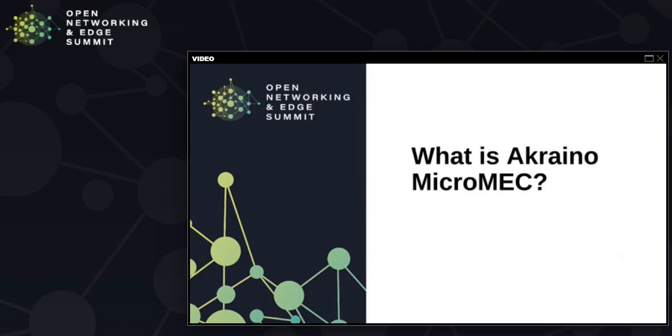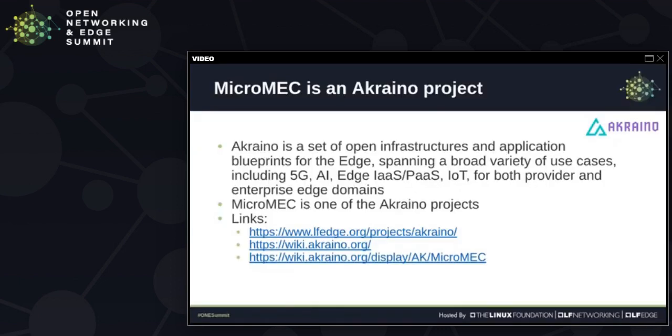So what is Akraino MicroMEC, first of all? Akraino is an open infrastructure application blueprint collection. So basically the Akraino itself consists of a number of different projects, and MicroMEC is one of those projects.